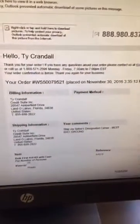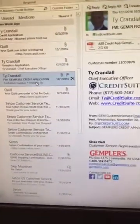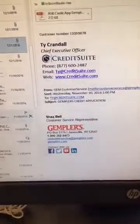Now, I've shown you several other things, so I don't think I'm going to go through and show you Quill accounts being ordered in Uline. I'll show you really quick. So you can see here, for example, other confirmations of our Seton orders that we've placed. Here's confirmations with our Quill orders that we've placed. Here's the Gimpler's, which we just walked through. And here's Uline. Here's the Uline orders that we've placed. So you see now this entire process all the way through. As a matter of fact, next week we're going to jump to business loans.